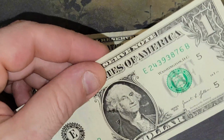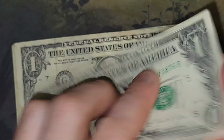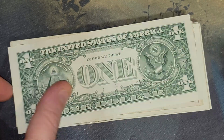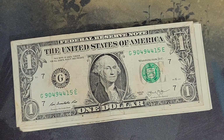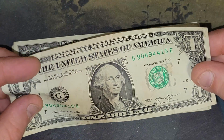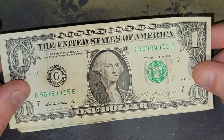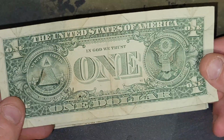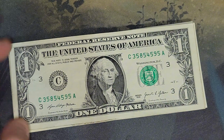2021 series, pretty nicely printed. A little damaged here. If it was collectible, that'd pull from value. 2013 series, somebody was folding some sort of origami. Something crazy going on. Maybe an airplane or something. Who knows? Still worth a good old dollar.